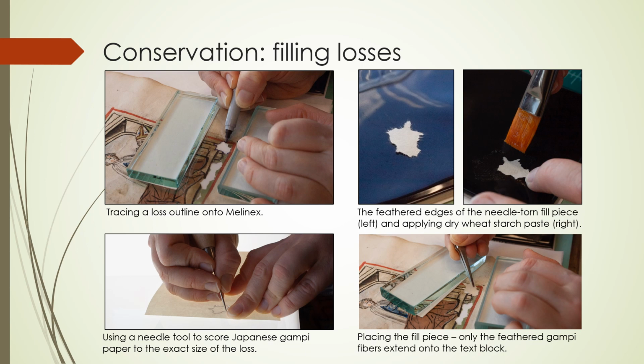Additionally, Gampi paper tends to feather with shorter fibers than kozo, so it was ideal for this particular type of fill, where the fibers needed to overlap the illustrations as little as possible.